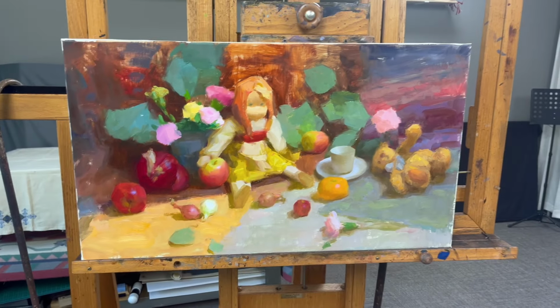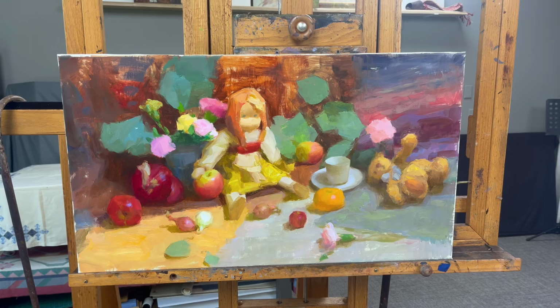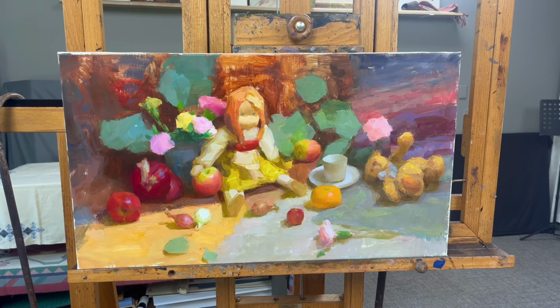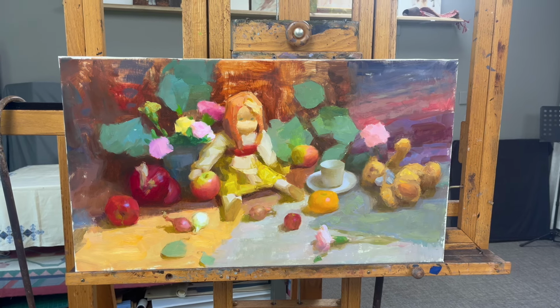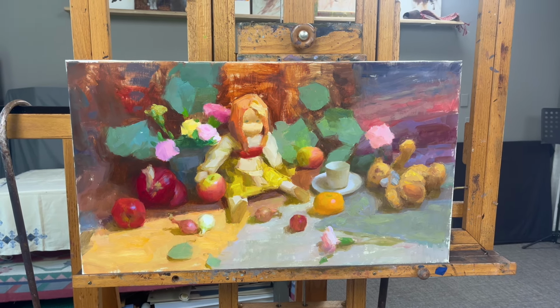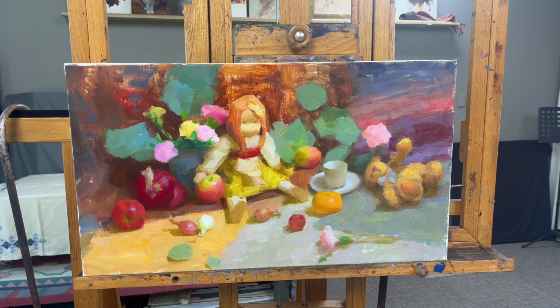But this is what it looks like in my home studio. So I think the colors come out a little bit better. I think in my downtown studio with the fluorescence, it really wasn't that great. But I'm excited to work on it. Happy to be painting at home. So I'll show you what happens in progress.